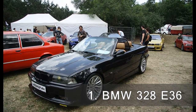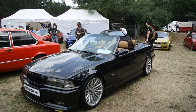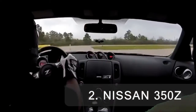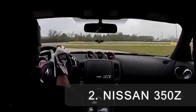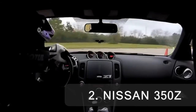Number 2 on this list has to go to the Nissan 350Z. Now, I wanted to keep this list away from the everyday path of popular drift cars, but 350Zs are so affordable and plentiful, I had to put it on this list. With almost 300 HP, 275 foot-pounds of torque and a curb weight of 3,200 pounds, the 350Z is, basically, built with slidey boys in mind.